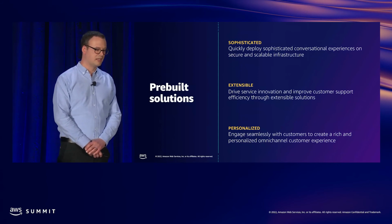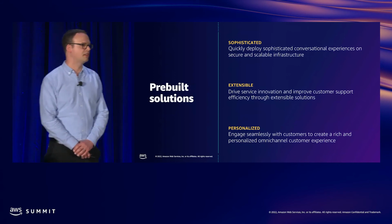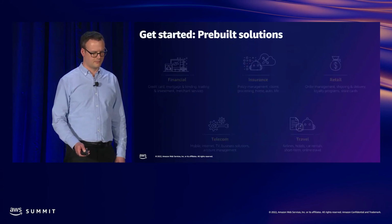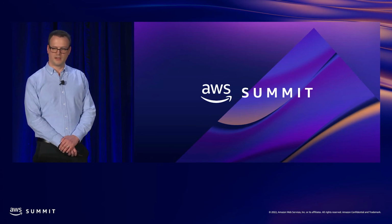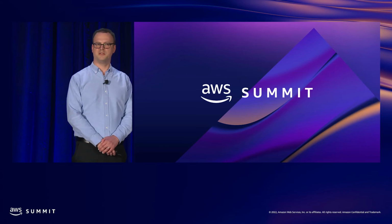So you can seamlessly create rich, personalized customer experiences across omni-channel using things like customer profiles. So we've built these pre-built solutions across the most popular industries. We have pre-built solutions for financial services, insurance, retail, telecom, and travel.